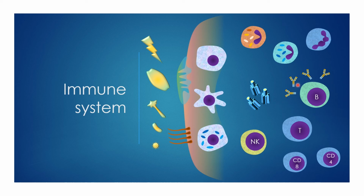This is the most important pathway that we use for vaccination. So in vaccination, we basically take a piece of one of these pathogens and then give it to one of these cells in the skin or in other tissues. And these cells will present it to the B's and T's to do their job and to create antibodies.